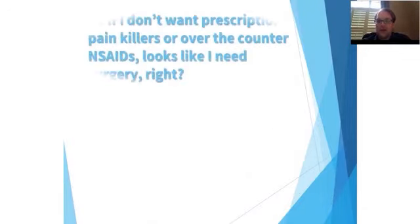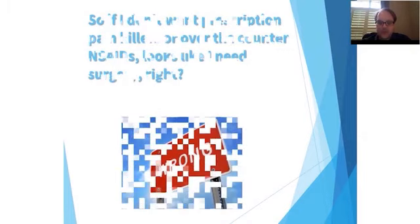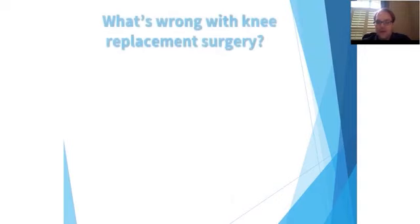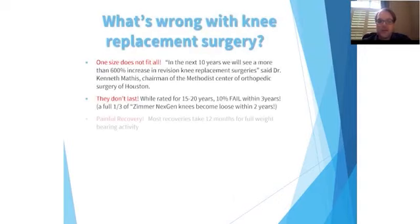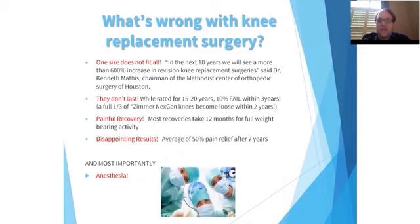So if you don't want to use these oral medications, looks like surgery is your only option, right? Not anymore. There are many other things that can be tried before surgery. And when you get to surgery, it's not always a guarantee it will work. These knee replacements are not made specifically to fit you. They come in standardized sizes. In the total knee replacement I'm going to show you the x-ray of, you can see the bone hanging over the edge of where the hardware was installed. They also tend not to last for an extended period of time.